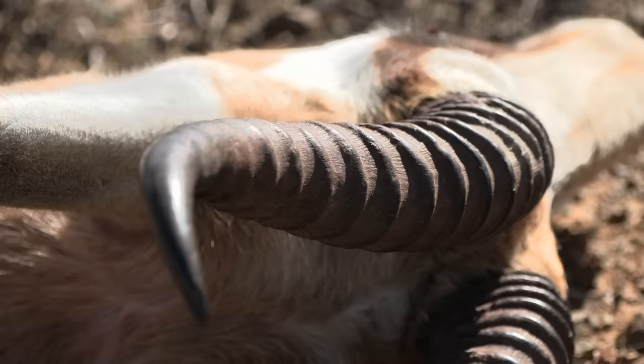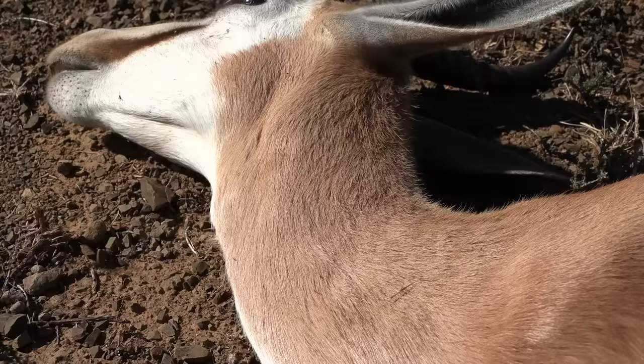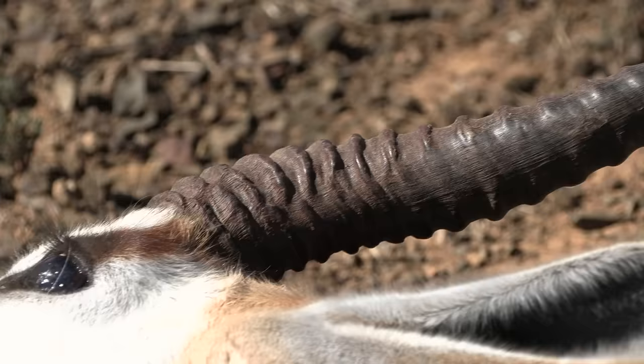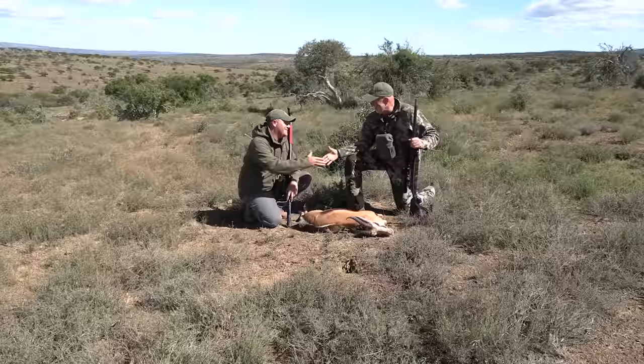Congratulations. Well, I'm pretty sure that you know that they are a national antelope. And yeah, they're really stunning antelope, and they occur in thousands in the Karoo. And especially around here, this is kind of the starting point of the more arid areas where you find them. So yeah, congratulations once again. And yeah, today's our last day, so we're making the most of it.